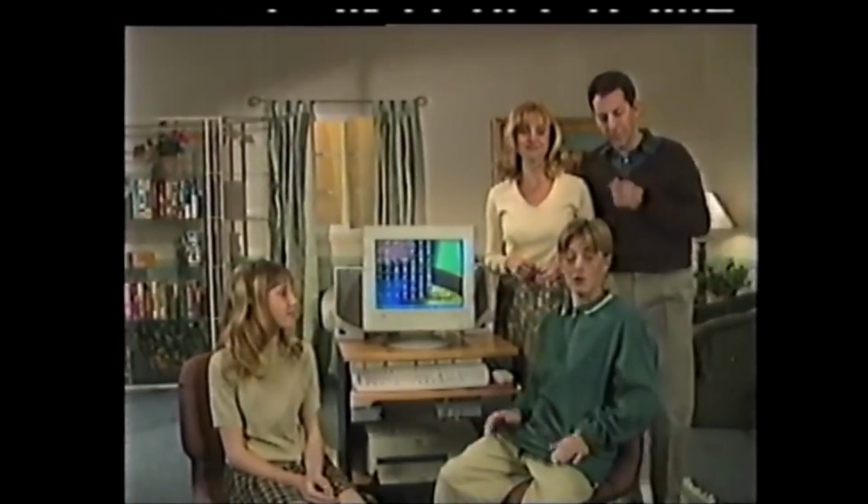I also like the way that this set that's supposed to be the home that they live in is set up, where the computer is just clearly the main focal point, as if this family was so enamored with newfound technology that they just rearranged their whole living room. There's like a shrine to the computer in the middle of the house.